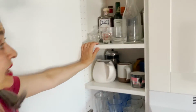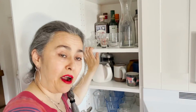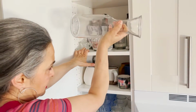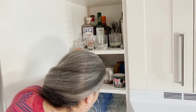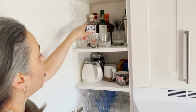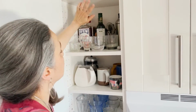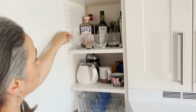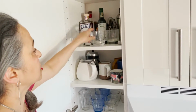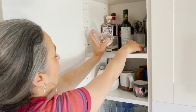Up here, I have what it would be like, in an ideal world, if I had a bar. This would be part of my bar, but I don't have a bar. Sometimes I use this for drinks or for making a juice or serving some tea or flowers. And then I have all my drinking stuff, extra whiskey and different types of alcohol, little jars to complete your set when you're making your drink, my shakers, my whiskey glasses. How cute are these? These are Jersey City. So that's what's in here.